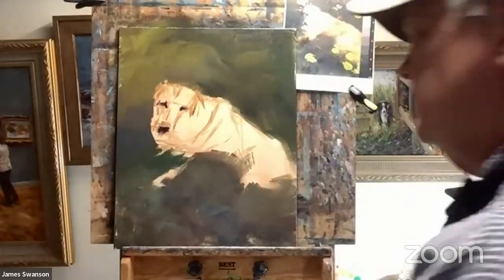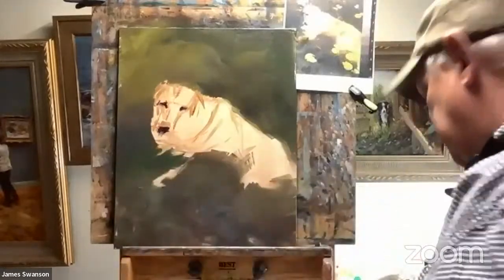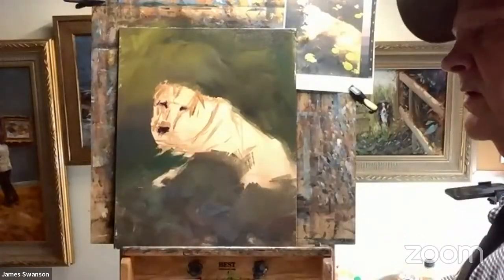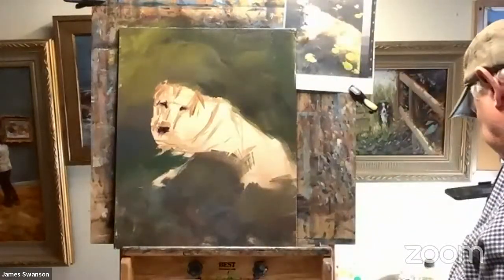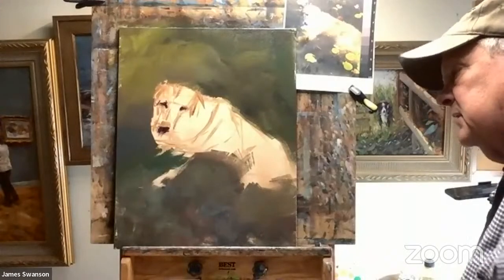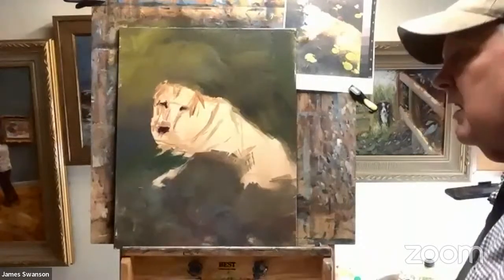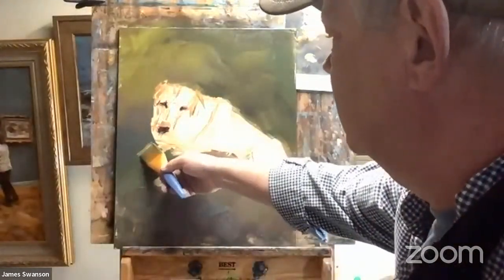Just really roughed in. Going to start working on his legs since my brush is all messed up with dark greens and stuff like that. There's no reason to change too much. I'm just going to need to add some white to this color. I think I can get this back leg of his. This leg back of it's hidden just probably right about here.